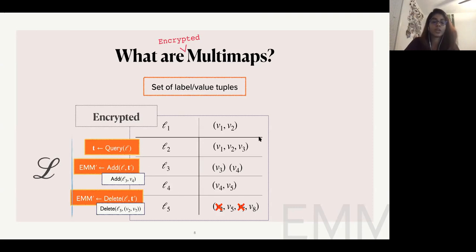Because we want to make these constructs practical, it's possible that there is some leakage in these operations. And this is well studied in encrypted search literature, that these encrypted multi-maps might have some leakage when we operate on them. So in this talk, I'm not going to specifically say what the leakage is for my constructs, because I think I'll not have much time to go in this detail.